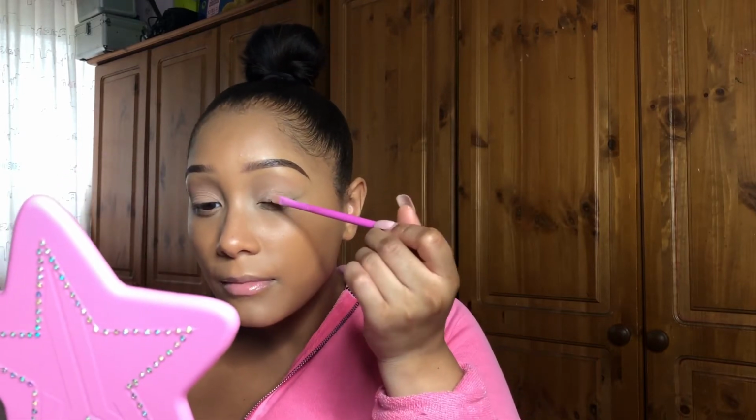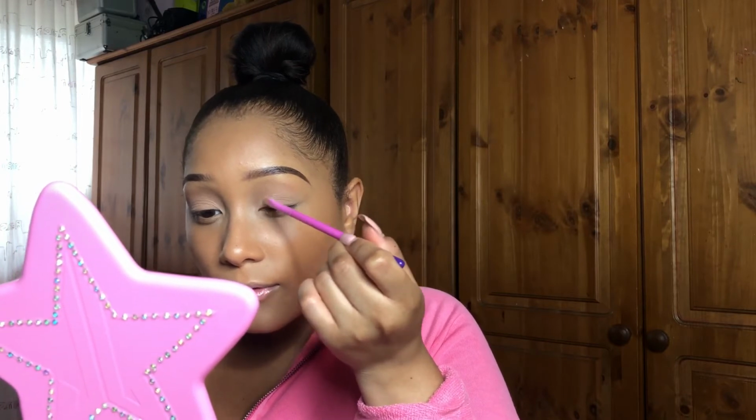This is the shade Dollar. Hey Dollar. All I'm gonna do is just pat that here. Yo, Dollar has so much fallout. This isn't as pigmented as I wanted it to be. I don't know if it's because I didn't put a base under, but it's not that pigmented. I really thought it was gonna look better, and there's so much fallout. Okay, we're moving on. We're just gonna go in this cute shade here then.